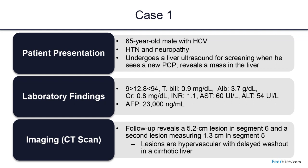Alpha-fetoprotein is markedly elevated, and keep in mind we can make the diagnosis of liver cancer without AFP. That is not part of the criteria. It is the fact that he had a lesion that was hypervascular in the setting of cirrhosis with delayed washout. That's the diagnosis of liver cancer. And imaging, ultrasound is the current guideline for screening.